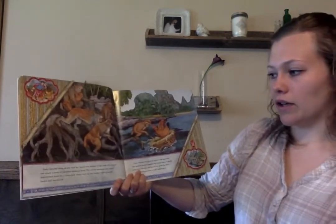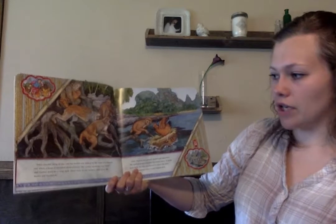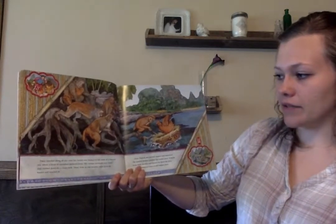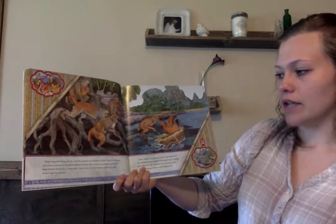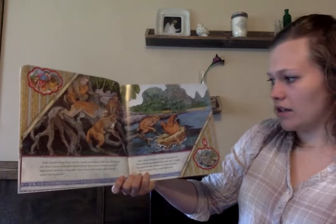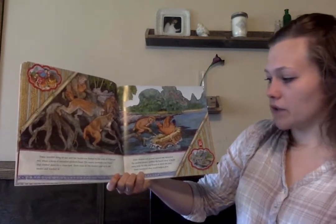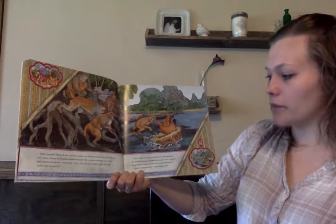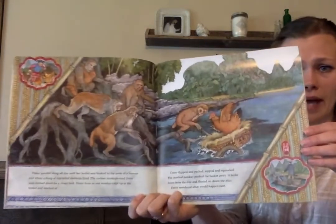Daisy traveled along all day until her basket was hooked by the roots of a banyan tree where a troop of red-tailed monkeys lived. The curious monkeys eyed Daisy and climbed down for a closer look. Daisy froze as one monkey crept up to the basket and reached in. Daisy flapped and pecked and nipped and squawked, and the startled monkey pushed the basket away. It broke loose from the tree and floated on down the river. Daisy wondered what would happen next.